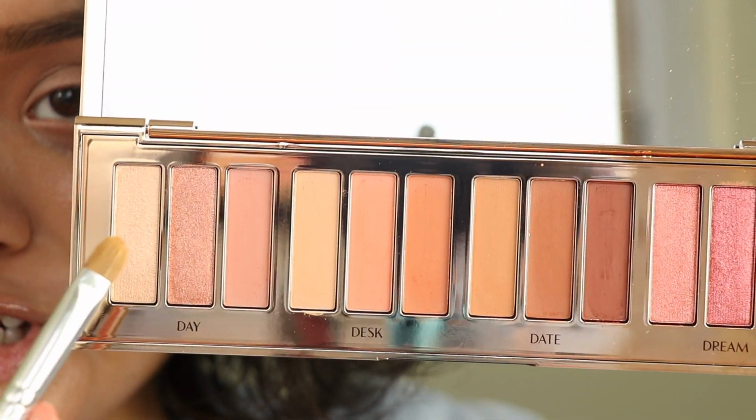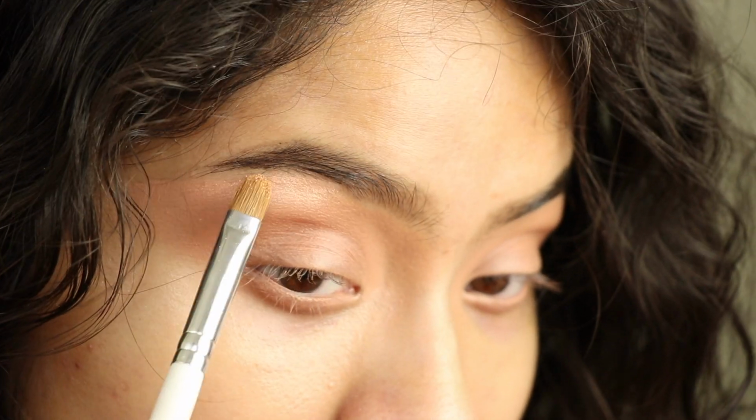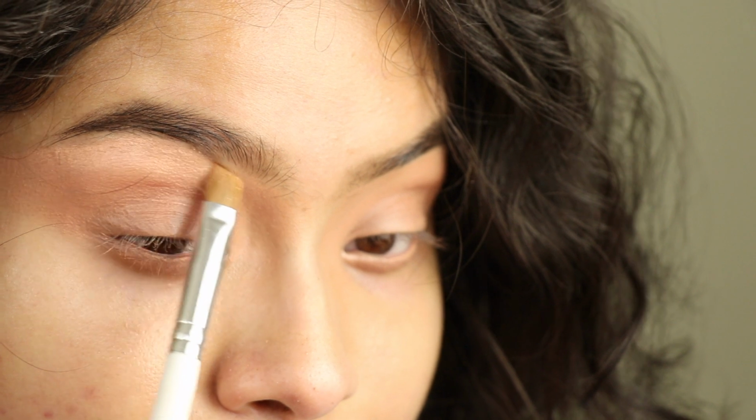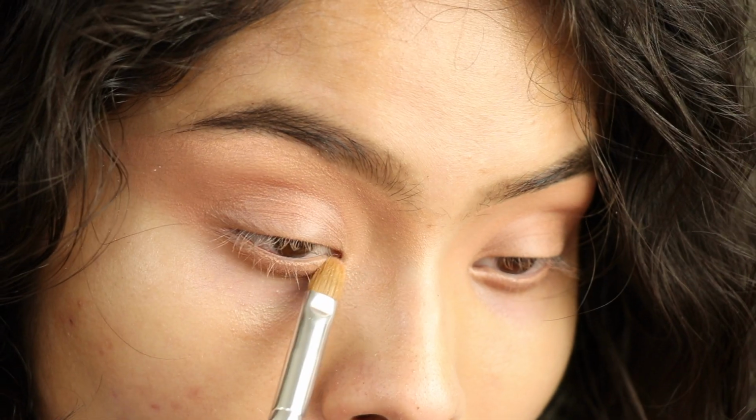I saw Kylie Jenner's makeup artist goes into shimmer shades first for a brow bone highlight, so I'm gonna do that. Okay, this is very pigmented and no fallout so far. This is a pretty glittery shade and there's no fallout, and we're done. No, I'm kidding.